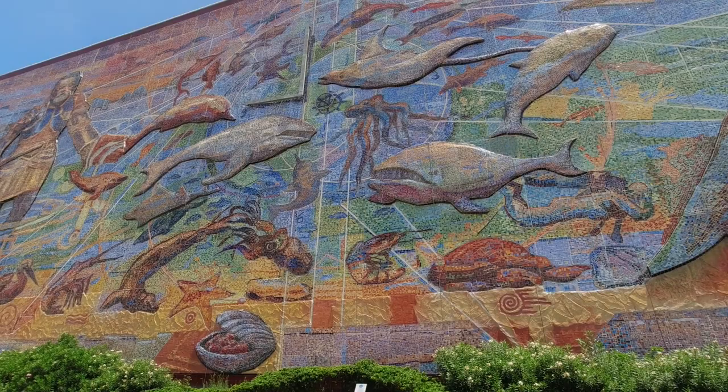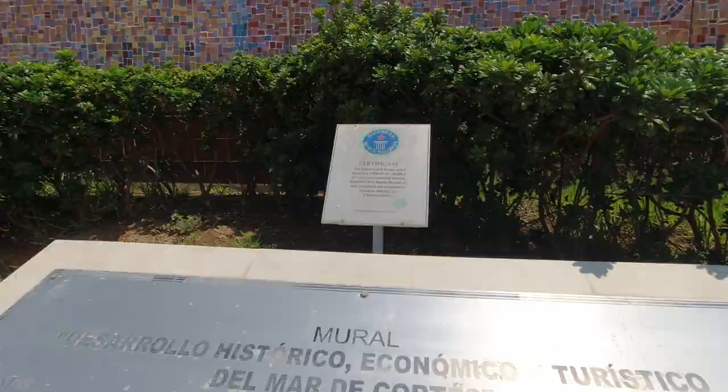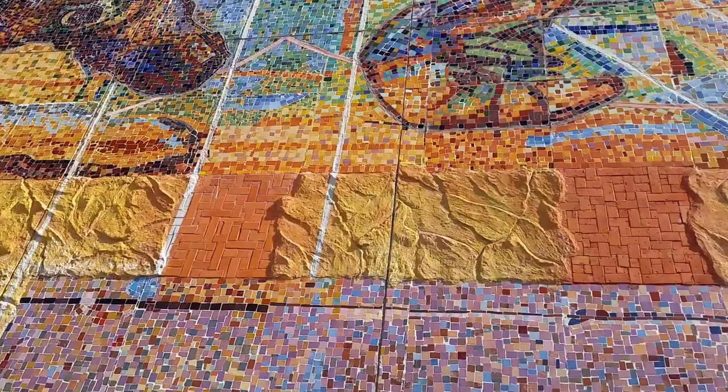The only thing that we could actually verify was the accolade from Guinness World Records, and there's actually a plaque here, and that is the largest mural by one artist. Sadly, that's not the case anymore. It still seems a lot of people think it is in Mazatlan, and up to this point, that certainly included us.